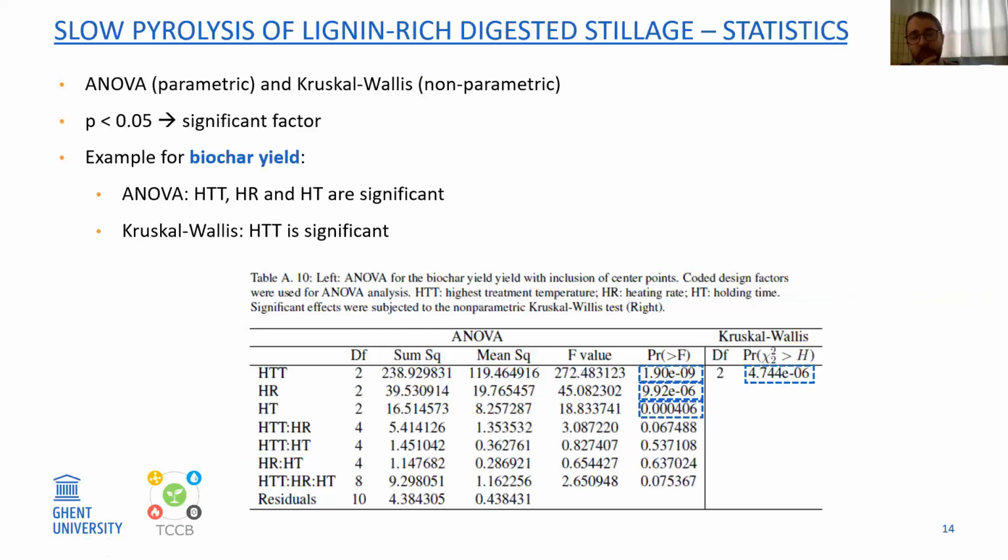But then, of course, you want to pinpoint the most influencing factor, which determines your char yield as well as your O/C and H/C ratio. And to do so, we did 3 statistical tests: a simple ANOVA, which is parametric, then a Kruskal-Wallis, which is the non-parametric equivalent, and also a fancy technique called normality of effects, which I will perhaps explain later in the next slides.